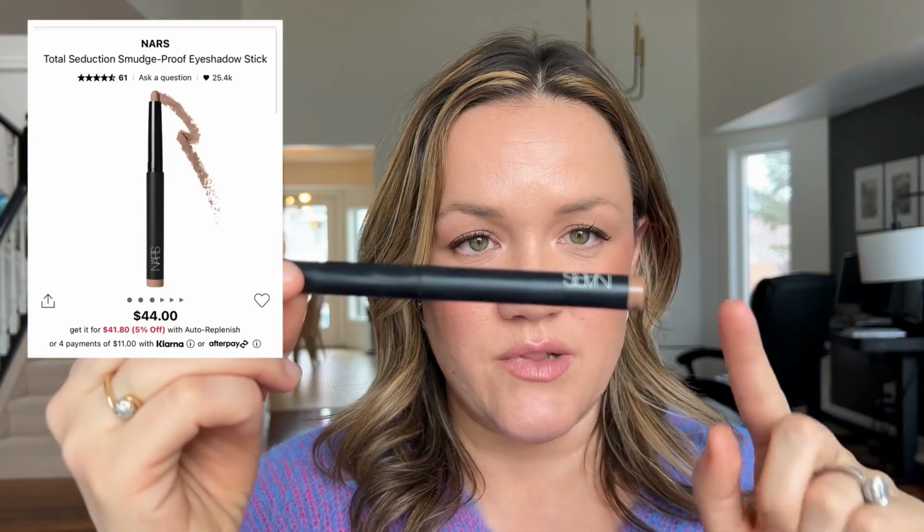Oh no, my eyes. The only eye product I have, sorry guys, that I'm really in love with is the NARS eyeshadow stick in Oblivion. This is a very long wearing matte, everyday perfect wash of a taupey brown color that I can layer eyeshadow on top of or wear by itself. Really, really like this. I grab for it a lot.